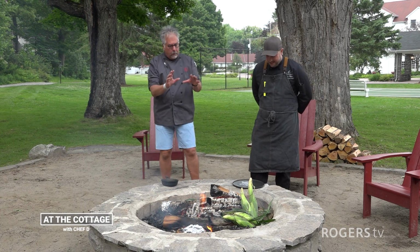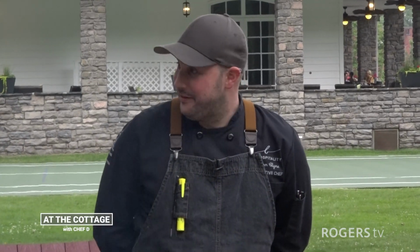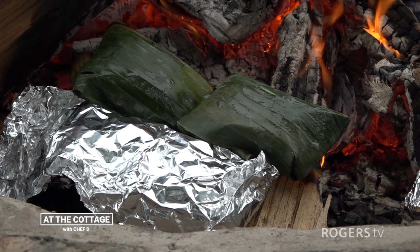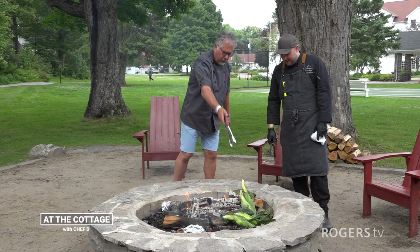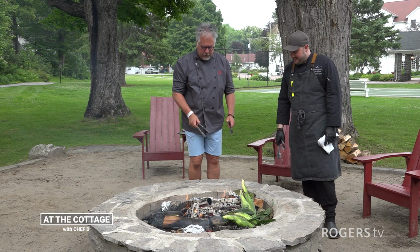Exactly. So while you look after this, I'm going to go over and grill off some leeks and onions and mushrooms. As you can see, we've moved the banana leaves and the halibut over, and you can start seeing the steam come through the banana leaves there. A little bit of smoke, a little bit of char, which is a great thing.